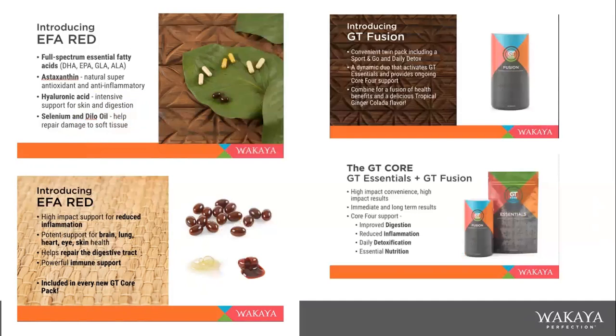Then over on the right is our GT Fusion. So that's actually 2 different canisters stacked on top of each other. One of them is for detox. It's coconut flavored. It's called Daily Detox. The other one is called Sport and Go. That is what my kids and I use. I mean, we use these religiously, but my kids love the Sport and Go for sports. And I, as a mom, love that they're not getting the dyes and the sugars. It's got 1 net carb in it. So if you're doing keto, you can drink it. It helps with energy. The flavor is amazing. I make gummy bears out of it. I do all sorts of things.